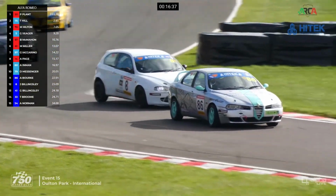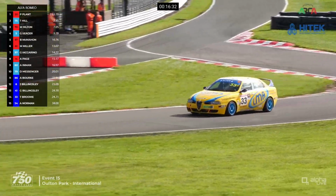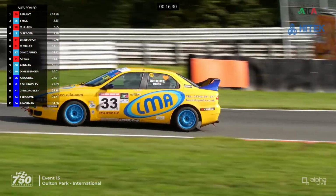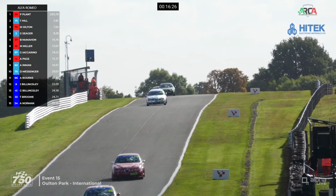It's a 20-minute race, and Billingsley's car bouncing about on the suspension as it goes through the chicane there at Britain. It's not far behind them either. It's Toby Broom, who's had a pretty nice season.